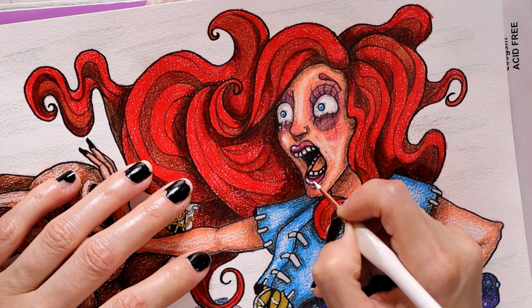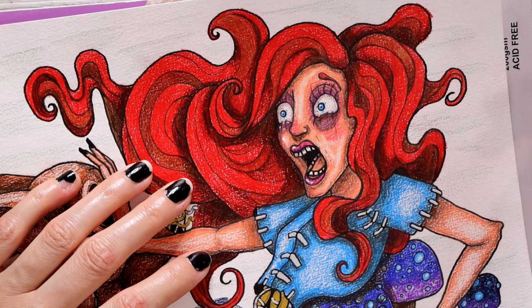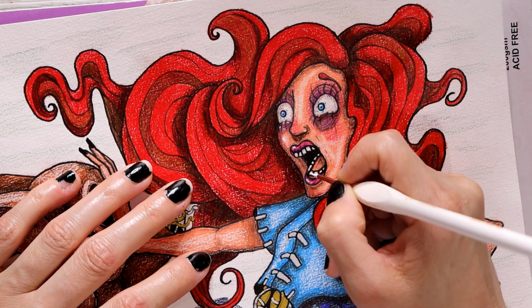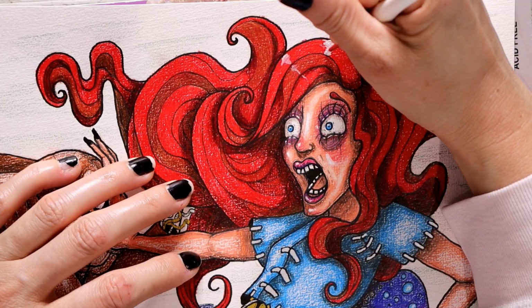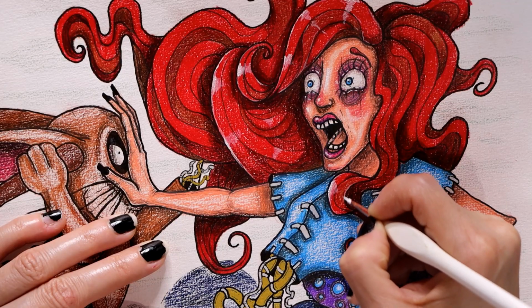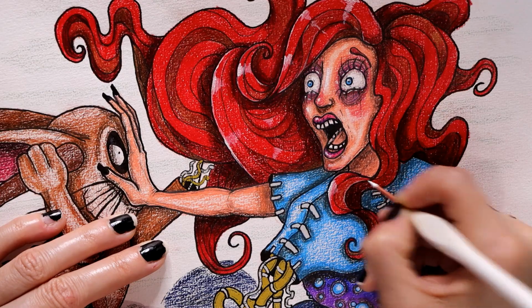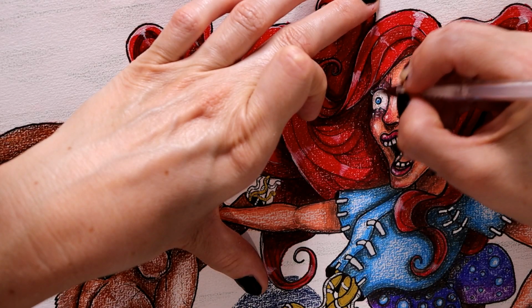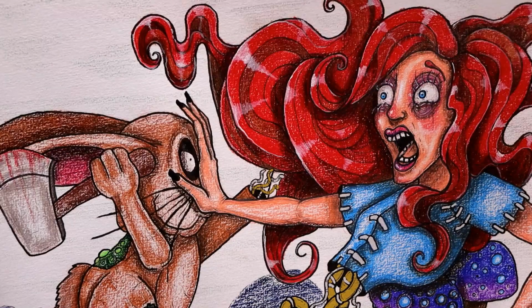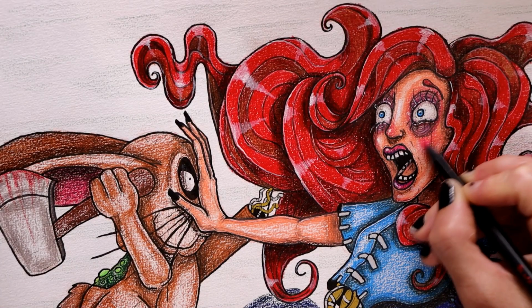That is my final illustration. I honestly did not know what to do with the background, and I still don't know. So that's why the background is just left the way it is. I had no idea what to do, but I just wanted these two characters to pop more than anything, so I just left it with a few marks and a few scribbles on it to put a bit of texture in there. But that is it. That is my final illustration.